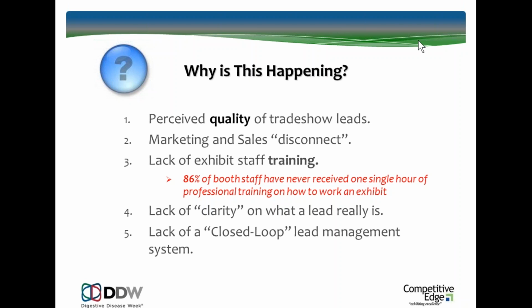And finally, number 5, the lack of a closed loop lead management system. Now here's what's interesting about number 5. Many exhibitors actually are getting a significant return on their investment, but they can't track it. The reason they can't track it is they do not have a closed loop lead management system. So we're going to walk through some best practices on how to set up that closed loop lead management system.